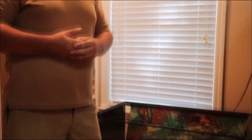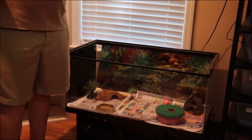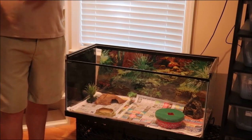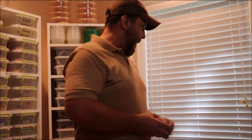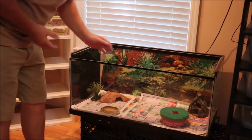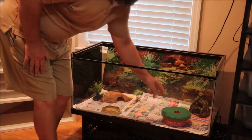So when it comes to housing an adult king snake, we recommend a cage of about 40 gallons, like this 40-gallon breeder tank right here. This is a perfect size for the larger species of kings, like the Eastern kings, the Florida kings, and maybe even the California kings. It's a basic setup. We have a water bowl, a fake rock hide, and a humidity tank right here.